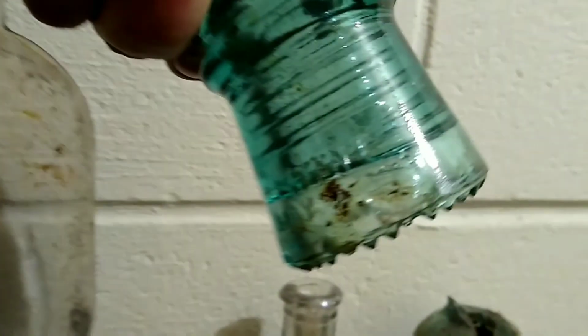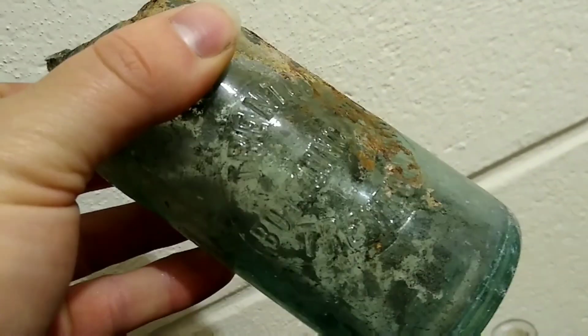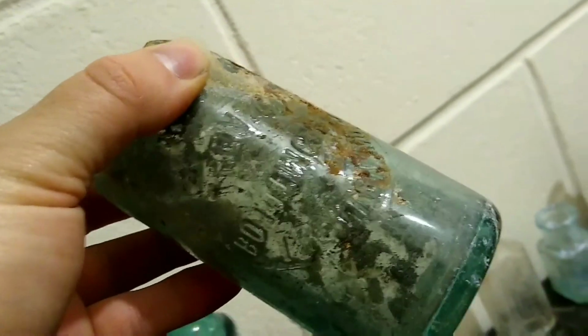And there's that Hemingway number 9. And the strap side flask. And this one's a scarce one, so figured I'd bring it. Trenton Bottling Works from Trenton, Missouri.